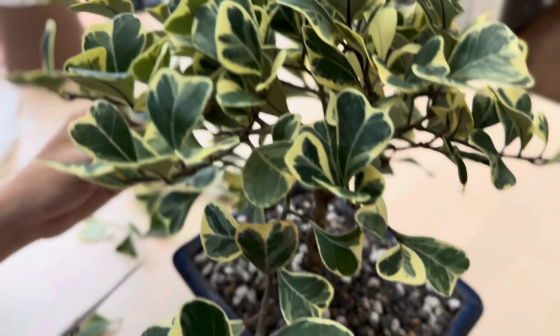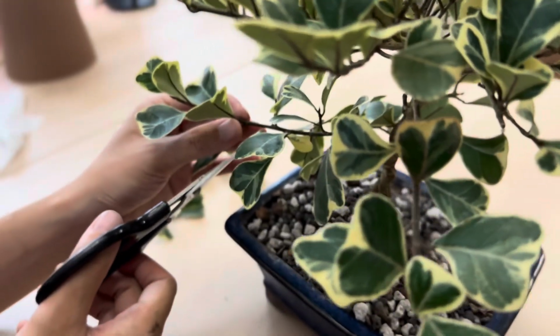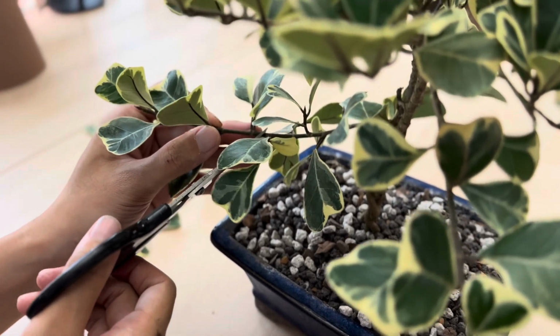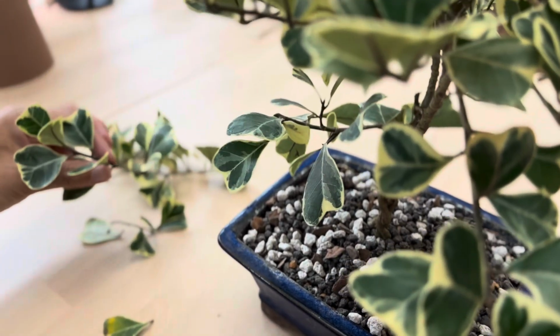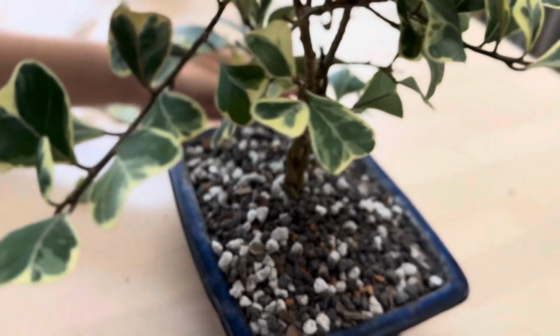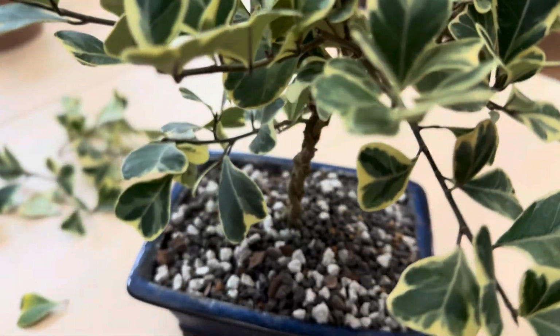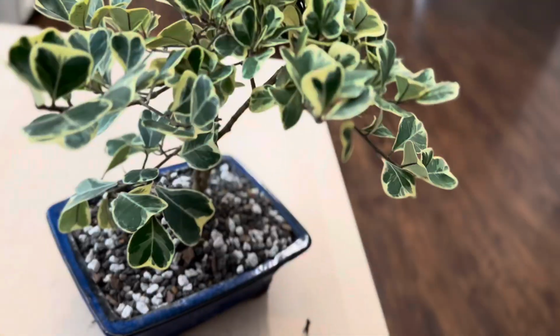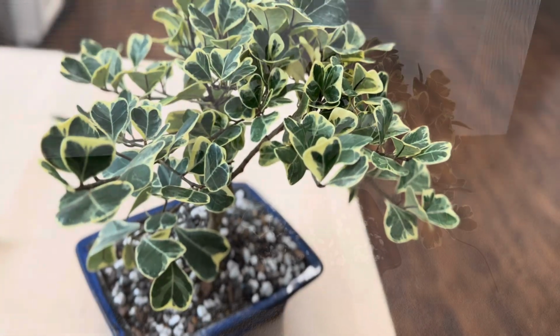You're going to have to grow the trunk out, and get these branches growing as well, getting them to thicken up. But I do want to just trim a little bit back. Now, when you trim back a Ficus triangularis, it will get a little bit more bushy. I do like the fact that this is a variegated one.